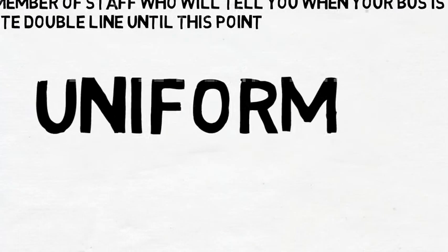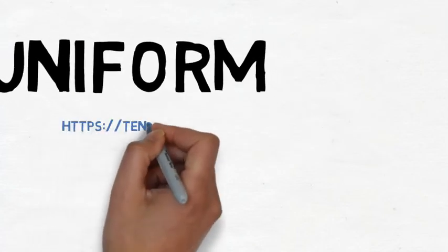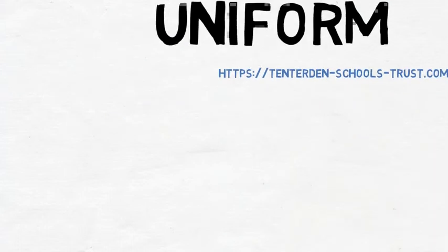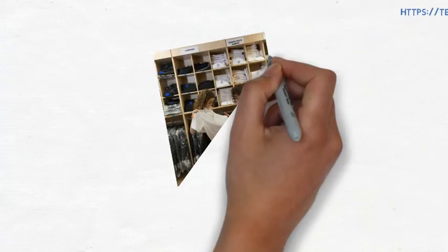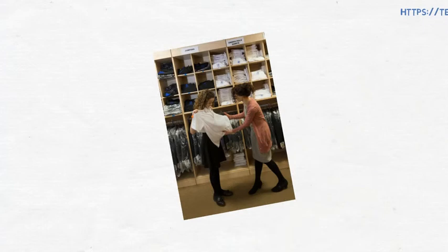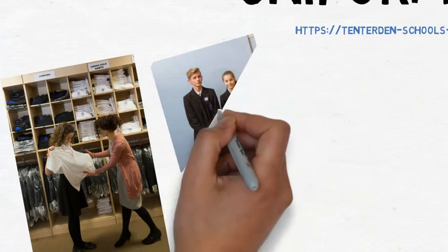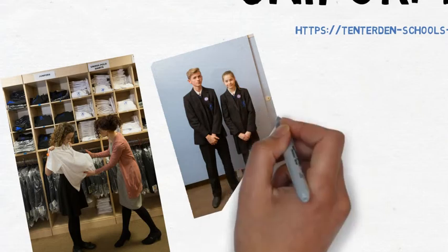School uniform. The school uniform is detailed on the school website along with the uniform shop opening times. The uniform shop is located in the Kirk building, often known as A block. Have a good read of the uniform requirements for the school. It is worth noting a few things.